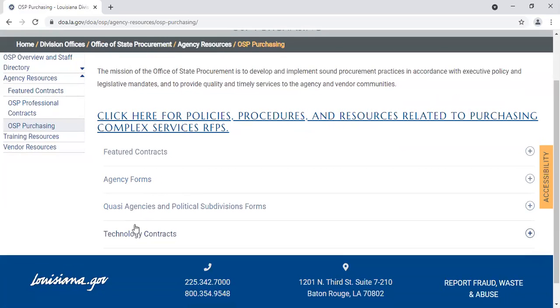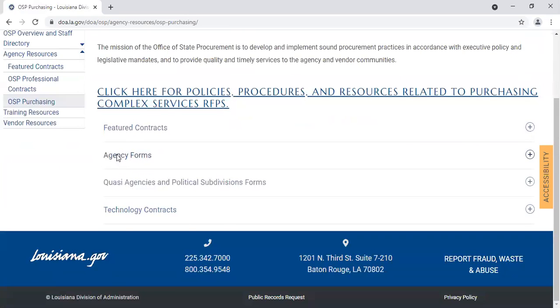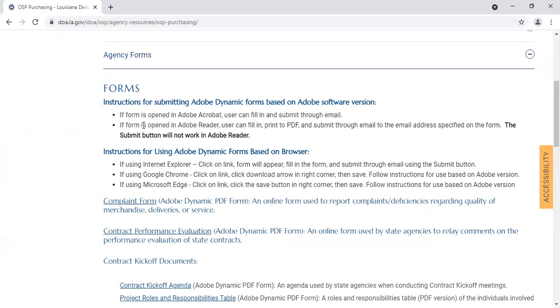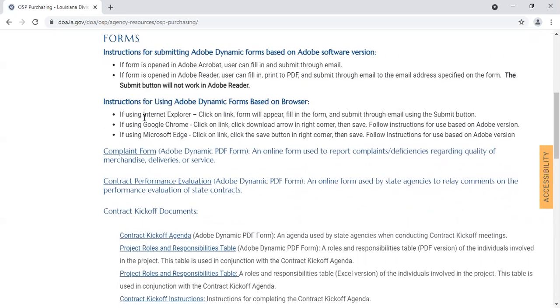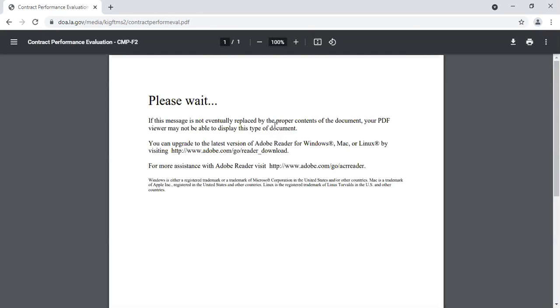So here we have a variety of things. There's some technology, there's links. These are mostly just links to other areas. So agency forms, and we have the instructions here for the dynamic forms. This is something that is going to be for all of the areas with PDFs. If it's a dynamic Adobe form and you click the link and it brings you into your web browser, it will not work. You will have to download that document from there in order to be able to utilize those forms and send them in. Let me see if I can find one. So basically what you'll do is you'll click on this, it'll bring it up. It's not going to look like anything. It's just going to have this loading screen. You'll have to come over here and click on the download button and then look for it in your download folder.